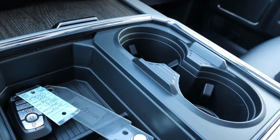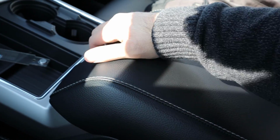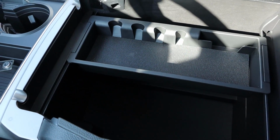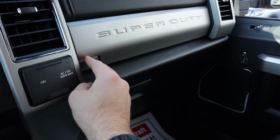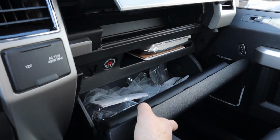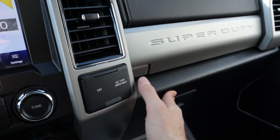A couple cup holders in this little area, and then we got some extra storage here. Here's the center console. Now opening it up, yep, it's big. And then we do have the glove boxes, which one says Super Duty on it, and you can see that. So it's cool that they give you 2 tiers of glove boxes, and I did not shut that right.